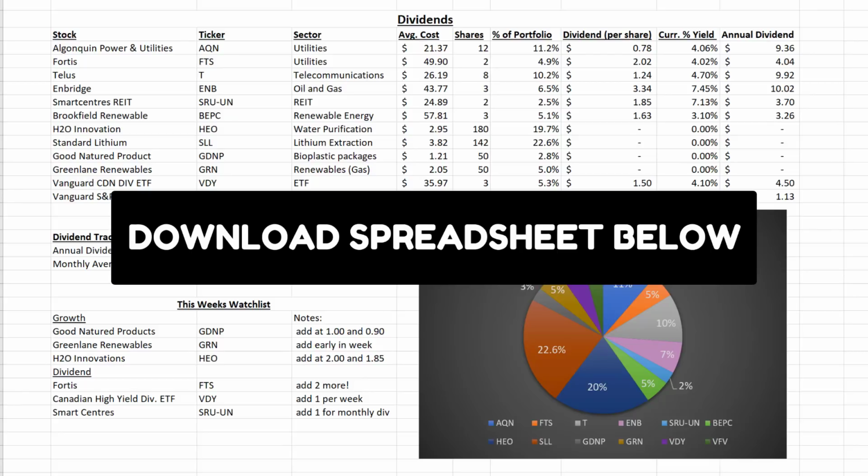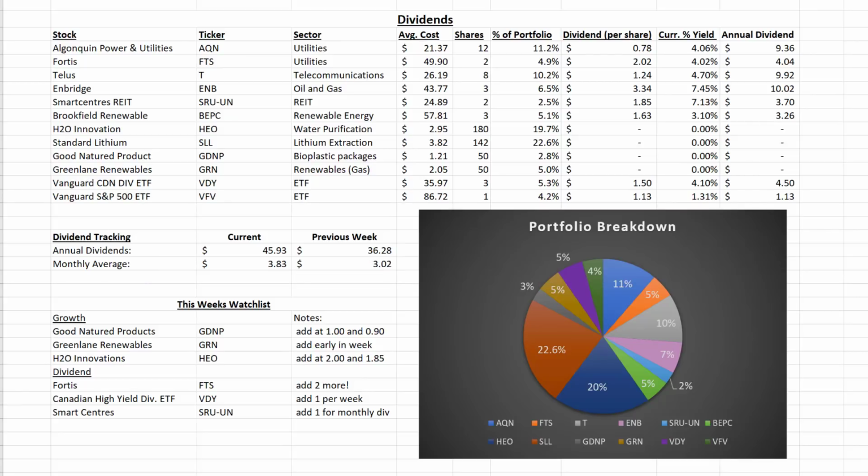There is going to be a Google Drive link that you can click on and download the Excel file to your own computer, add your own portfolio to it, and then track your dividend income and your portfolio using the spreadsheet. I really hope you enjoy it, and comment down below if you run into any issues with the spreadsheet or need any help figuring it out. So with that being said, let's now go over the shares and positions that I've added to over the week.